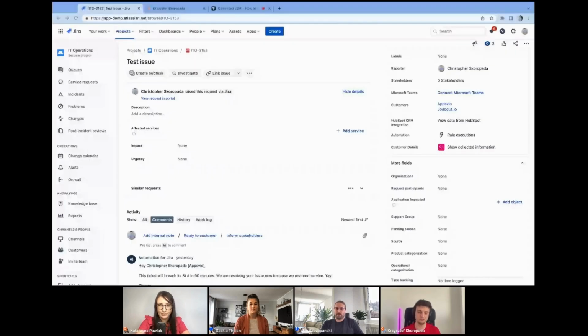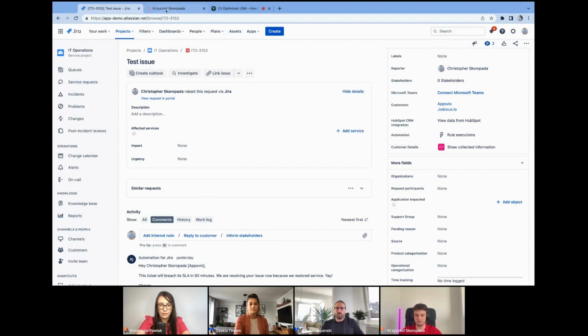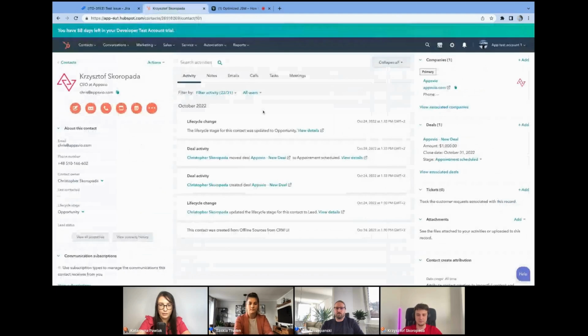Yeah. So the best way to show the value of the Jira and HubSpot integration would be just to show you in action. Here you can see the issue from Jira. This is the agent's view, and this is my account. So I use my Appsvio email address, and I also have an account on a HubSpot instance. What's interesting, HubSpot creates companies automatically based on the email address, so you don't have to do that. And I have some deals connected to my account. I could have many deals, but I have just one deal here.